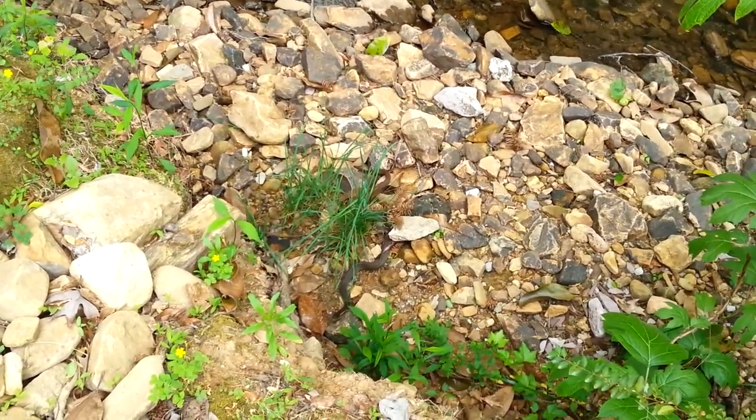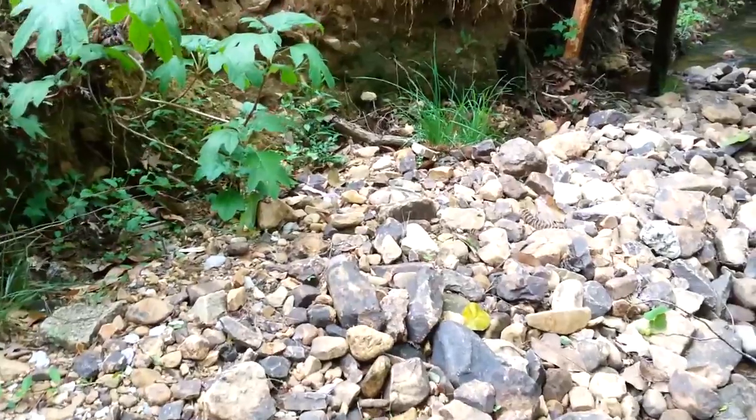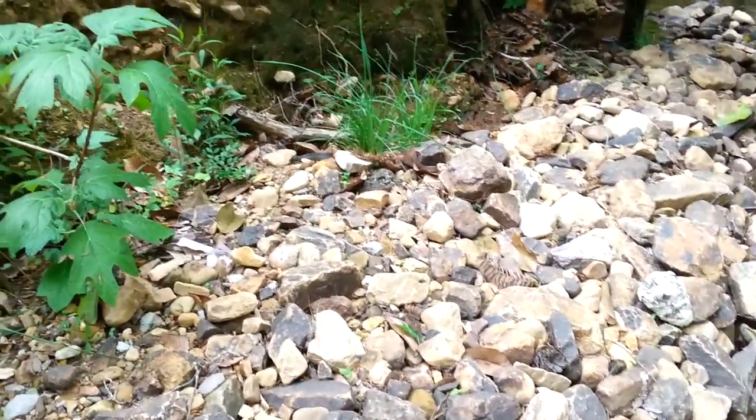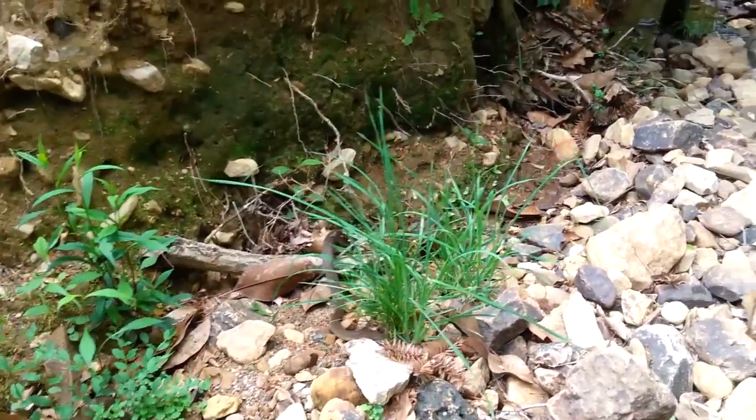Alright, that's a midland water snake. Alright, I got down here in the creek. I'm gonna see if I can get a little closer. I don't wanna traumatize it, but. Oh, it's hanging stuff up in there. Yeah, it ain't gonna make it.